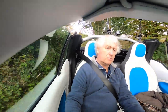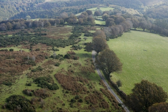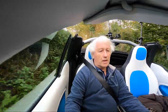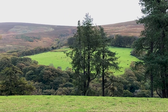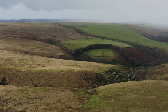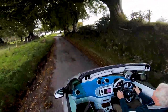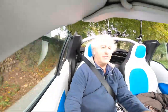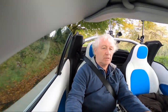Right, now, we'll just come around here. We're going up all the time here, and the scenery is about to change. Not instantly, but there. It sort of breaks out, and moorland. Beautiful. Where's me camera? I think we're still officially Cloutsham. Ooh, I might be in big trouble.